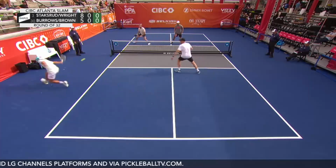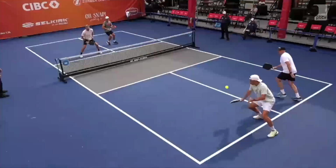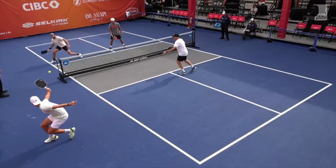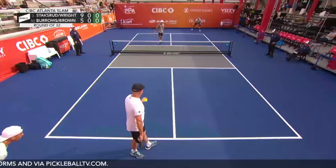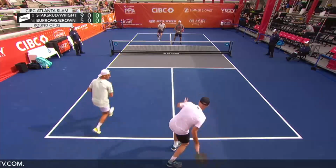Oh, of course. Well, there's a lot of firepower on this court, so I don't expect long points. Yeah. And that is a ball they're looking at. He hits it around the post, and he's looking down. Just phenomenal hands, giving him a 9-5 lead.